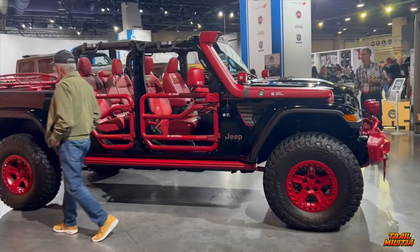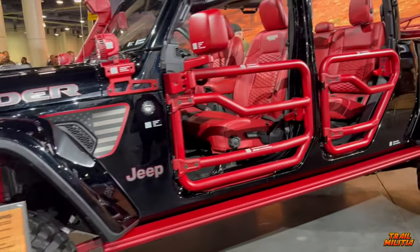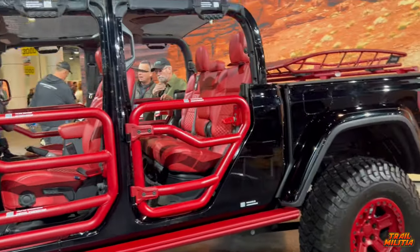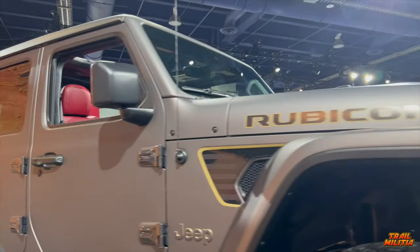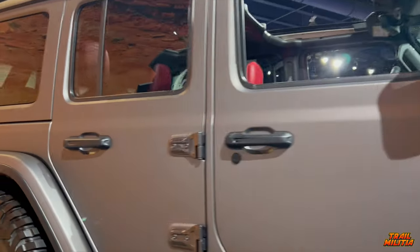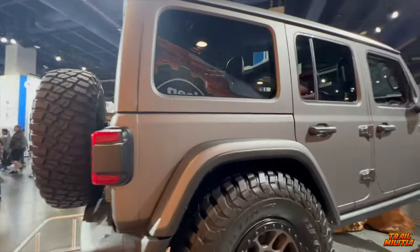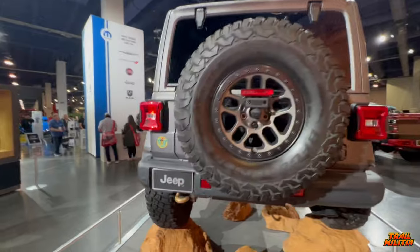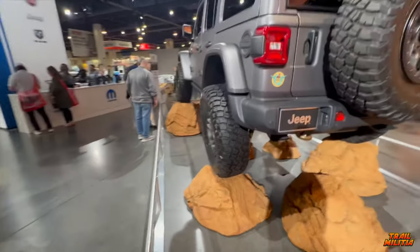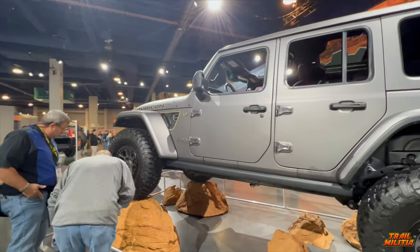Here's a Gladiator, snorkeled up, crazy color combo. Just red everywhere, black and red combination. 20th anniversary, 392. This is super clean. So something like this is fresh. It's a simple V8 noises. I want to know if they put these rocks underneath the forklift or they actually drive it up. I don't know. But it's pretty sick.